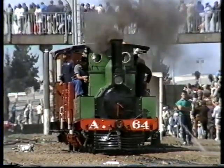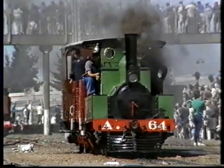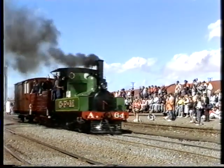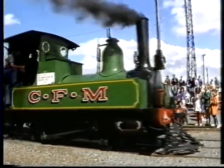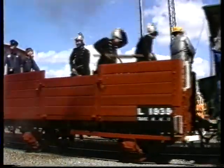Leading the parade, one of the oldest surviving locomotives in New Zealand, Class A, one of 14 built by Dubbs & Co. of Glasgow in 1873 and 1875. In their day they were used for shunting and branch work. New Zealand Railways wrote them off by 1906, but private owners used them for many years.